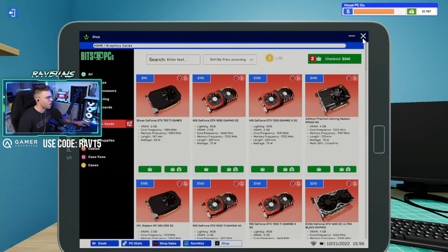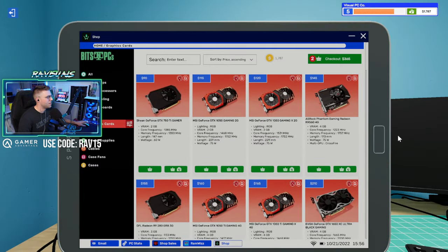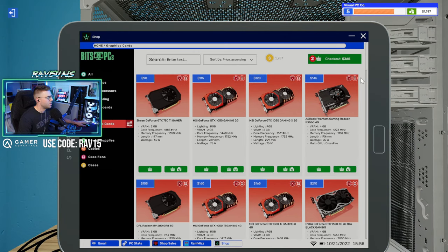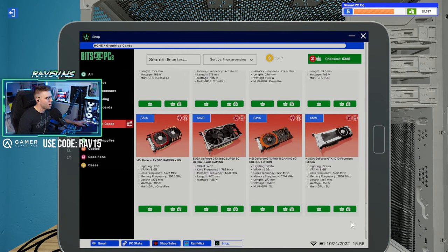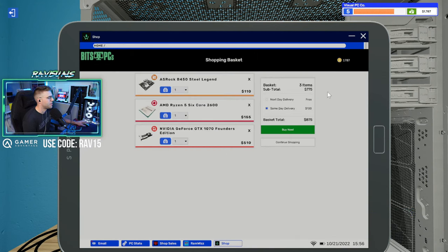Oh, is that all the graphics cards that are available to me right now? So the 1070 is the most expensive one? Well, the 980 Ti and the 1070 are pretty close, but the 1070 is such a better card. I think I'm gonna get that. Let's just really upgrade this thing.